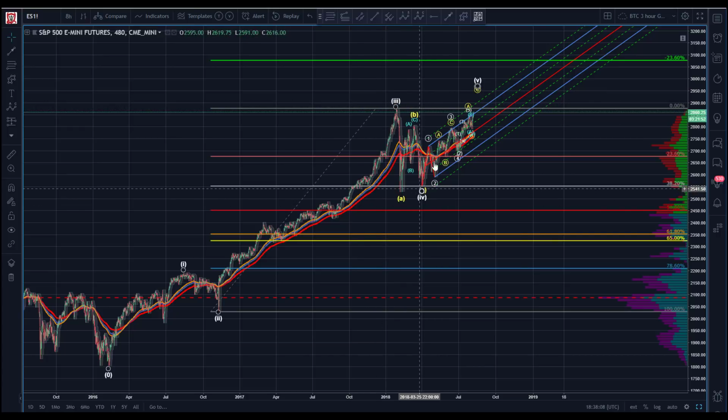So just from this, we've got an algo target up here at 3075. That's pretty substantial upside from where we sit here at 2860. So there certainly could be some more juice in this.